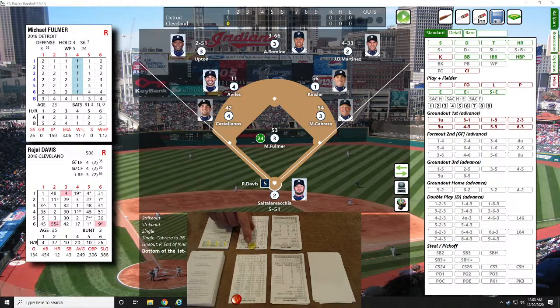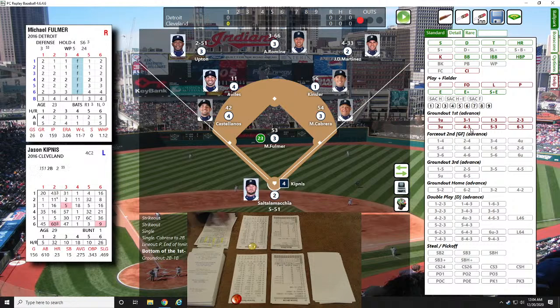So Raji Davis against Michael Fulmer, the right-hander. So Raji Davis is going to roll a 62, which is blank. We look at his chart. That'll be an out. And it's going to be a ground out to second. We'll call that a 4-3 put out. Yeah, 1 up, 1 down.